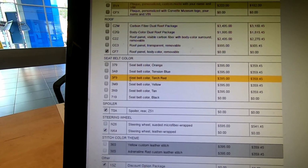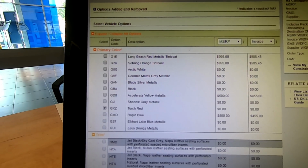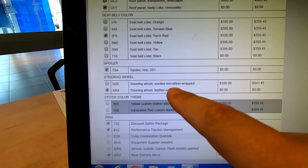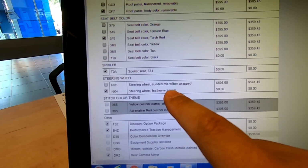Seatbelt color, definitely going to do torch red. Give the interior a little bit of color, and I think that's an awesome option. I'm going to stick with the steering wheel in leather wrapped because I'm not a huge fan of the suede microfiber stuff, so that option's good for me.